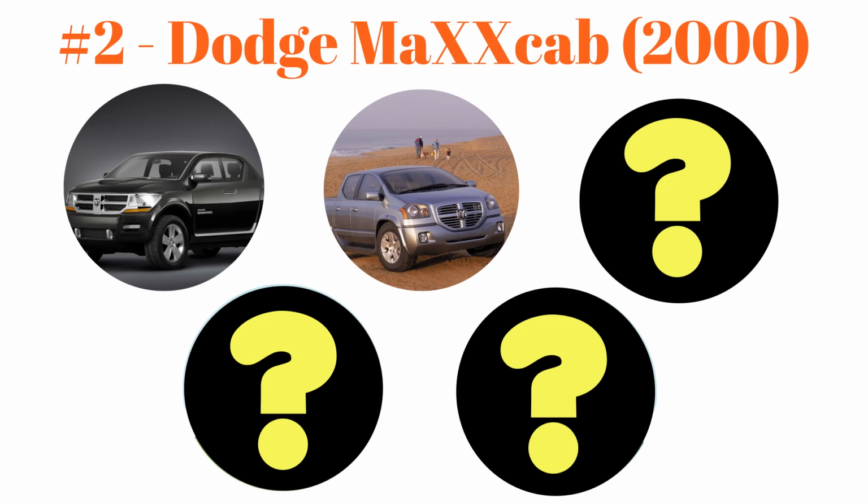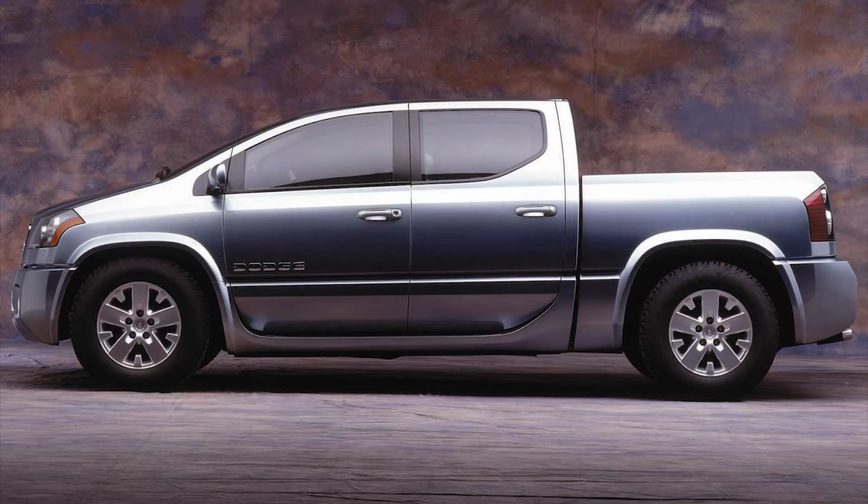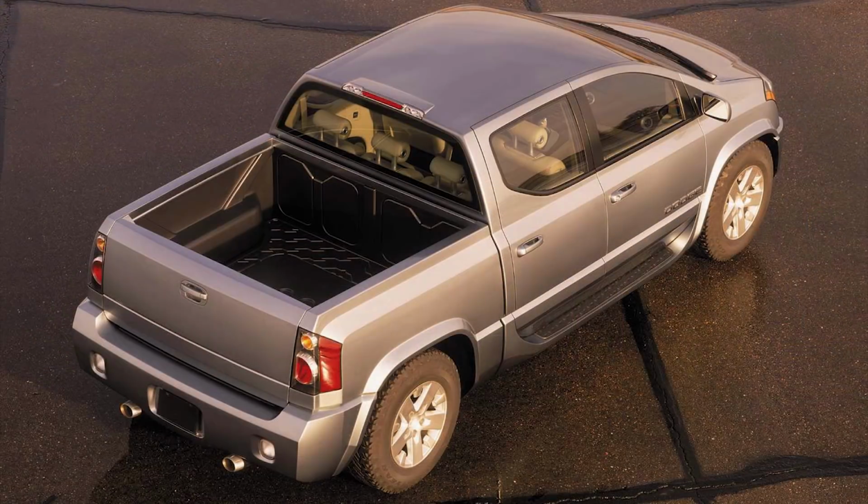Sticking with the pickups, next is the Dodge MaXXcab. This was a 4-door sport utility pickup truck, smaller than the Rampage. This was first shown off at the 2000 Detroit Auto Show and is created based off of a modified Dakota chassis. The front has a Dodge looking grille, but it really doesn't look very aggressive.